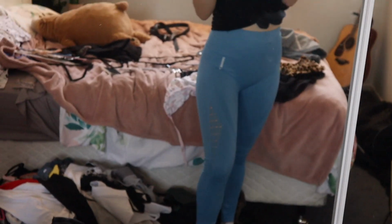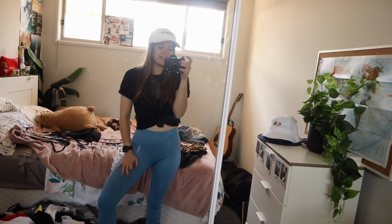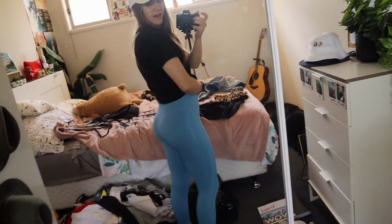So I love these leggings because they're Gymshark. And like, that's a damn good brand, and they're like the knitting style, but I don't know, I just don't really see me reaching for this color. So what I think I'll do is, I think I'll pop it on my Depop and get rid of them.